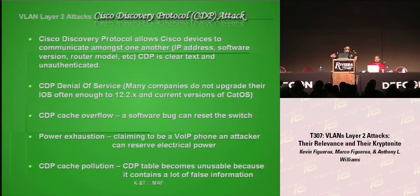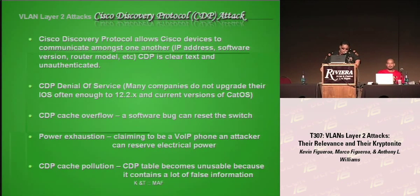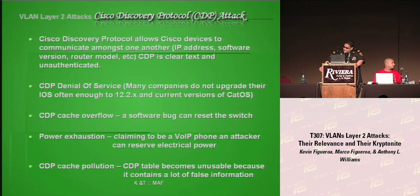CDP communicates amongst one another via clear text and unauthenticated. By claiming to be a phone, an attacker can reserve some electrical power, denying other valid devices from receiving power from the switch. Another CDP attack that is still relevant is a vulnerability in Cisco IOS 12.1 and 12.2, which handles CDP announcements. You can consume all the available memory by sending large amounts of CDP neighbor announcements to the device.